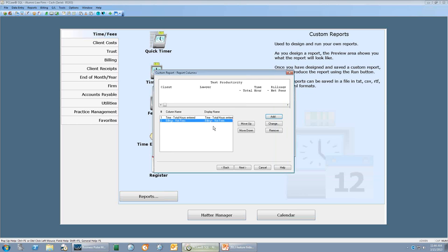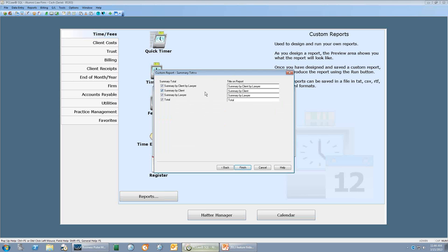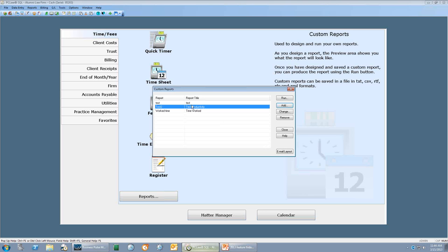So once I've selected my fields on the right-hand side, and I can be very creative, then I'm going to move to the next screen, and I'm going to choose how I want to summarize. The report in and of itself will be a summary report, but if I'd like it to recalculate from a different perspective, then I might want to include an additional summary on it. My report is going to include summary by client, and summary by lawyer, because I want to do it by client by lawyer. But pay close attention to what your choices are when you generate a custom report. Then you click on Finish, and now it is a part of my menu for custom reporting.